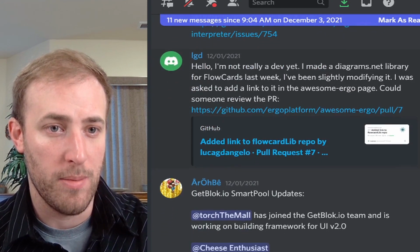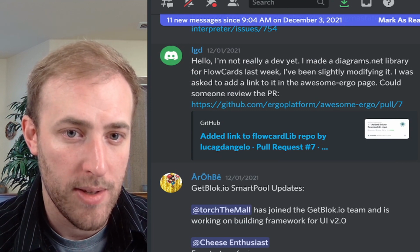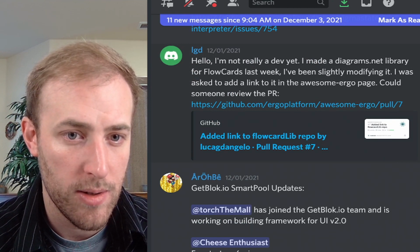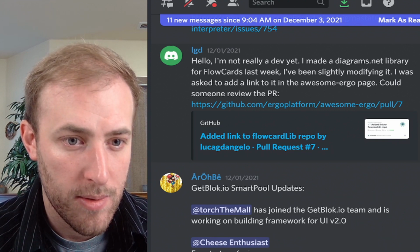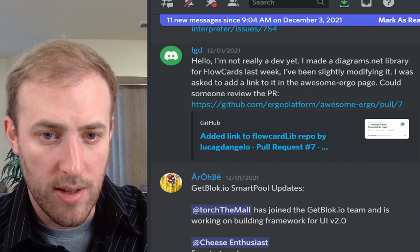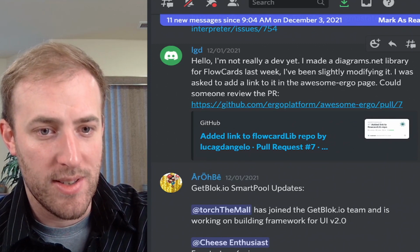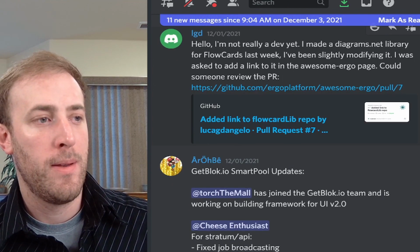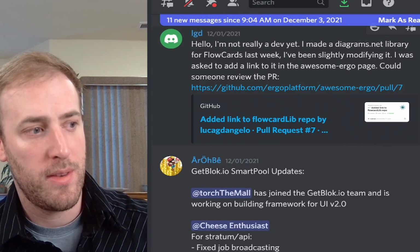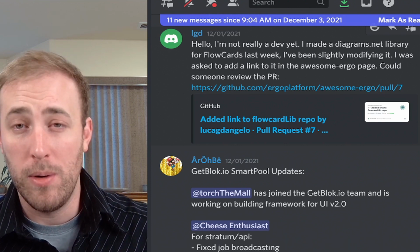Next we hear from LDG. Not really a dev yet. Made some diagrams for FlowCards last week. That's great to see. I did see that later on in the update, we are thinking about building towards a Marlowe-like interface.